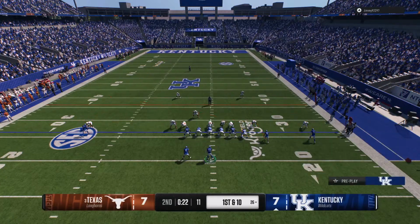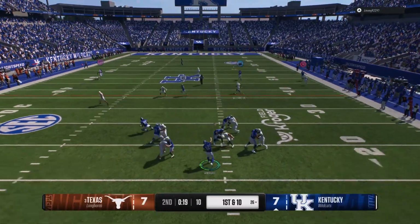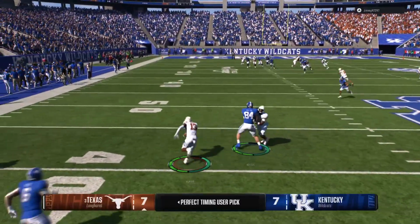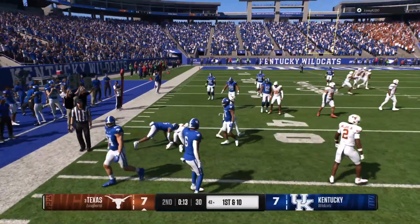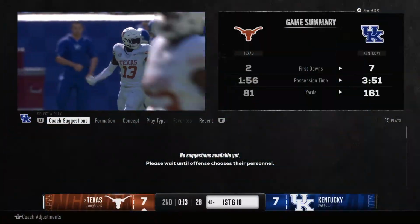Quarterback reacting to what the D is showing. Wants to throw on first down. He's going for the big play. And that pass picked off. Bringing it back. And they make the play to stop the scoring opportunity just before the end of the half.